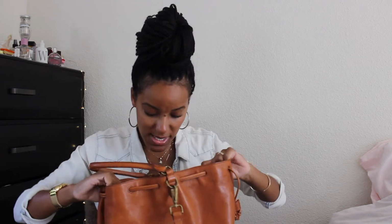So that's one thing about Madewell. You're either getting black or this orangey-ish color. But it's okay. I still love it. Super durable. I've had this bag for years. It is so durable and made well. You know what I'm saying?